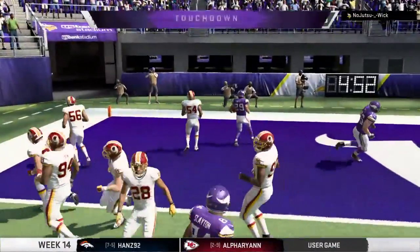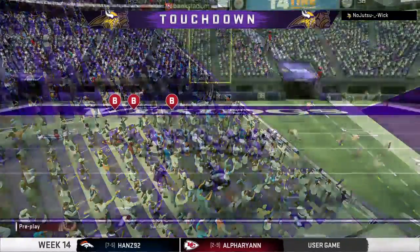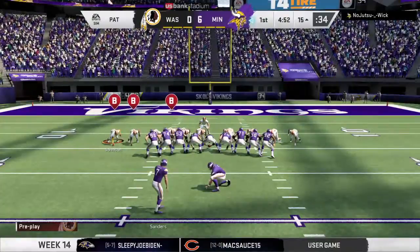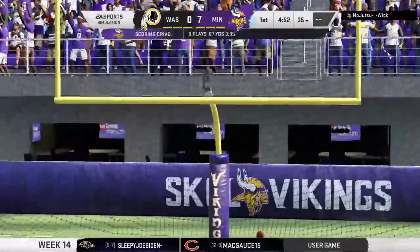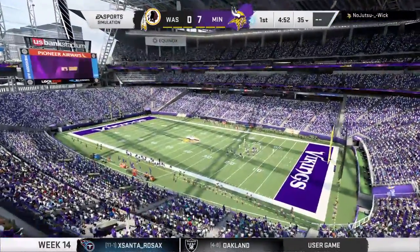And he'll get into the end zone. Touchdown, Minnesota. A great play there. His 6th touchdown of the season as his guys are able to strike first here in this opening quarter. Extra point up and good by Sanders. And that makes the score 7-0.